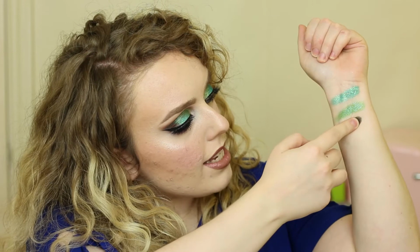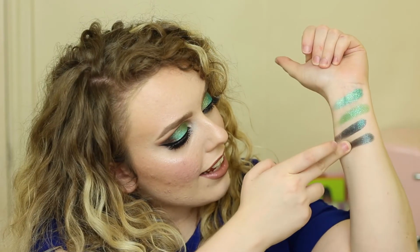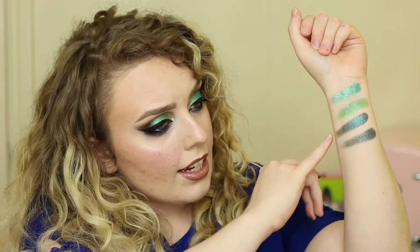I'm also going to compare Respect and Galaxy. So very, very similar in shades. In fact, I'd also say this looks like one of the shades from the Mercury Retrograde. And again, it just has that much more intensity, that much more opacity than the Urban Decay one.